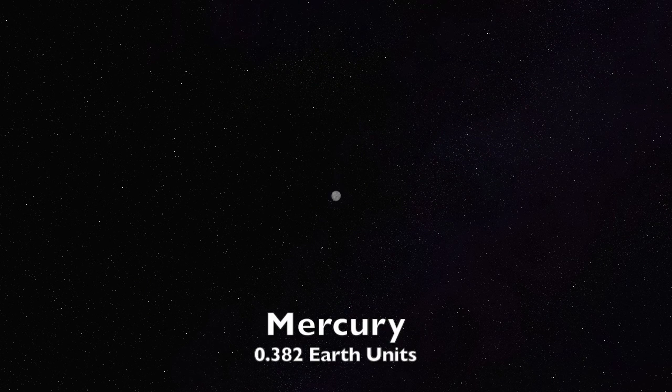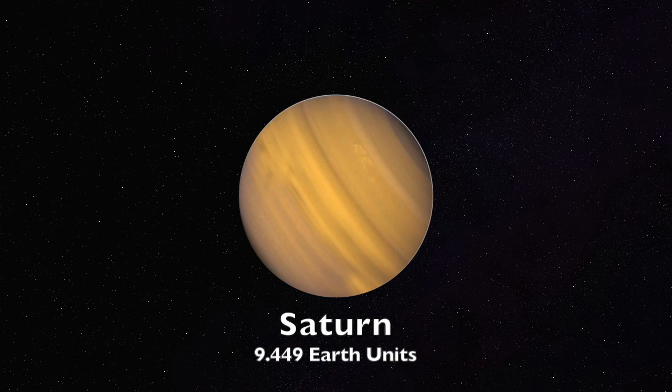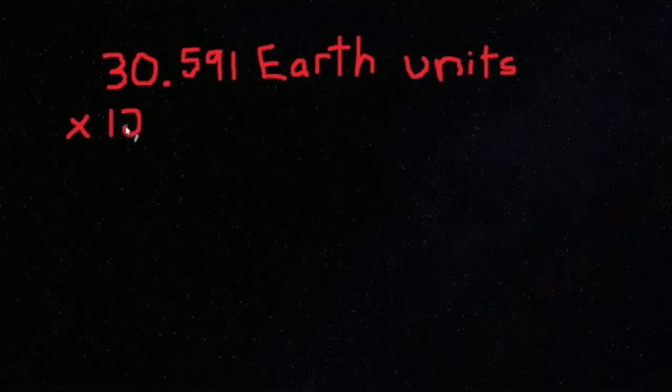Mercury, 0.382; Venus, 0.949; Mars, 0.532; Jupiter, 11.209; Saturn, 9.449; Uranus, 4.007; Neptune, 3.883; and Pluto is 0.18. Now that we have all the planets plus Pluto in Earth units, we can simply add them all up and we get 30.591 Earth units. Then we can multiply the total Earth units by the diameter of one Earth, which is 12,756 kilometers.